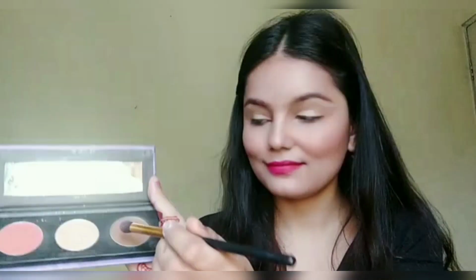Yeah, I'm taking this contour shade from the palette and I'm applying it onto my crease line so that I could get a nice eyeshadow look, even though I have only 5 minutes, and I'm contouring my nose also a little bit. And I'm again applying some eyeshadow onto my crease line, and I'll be applying highlighter on the center of my lid again.